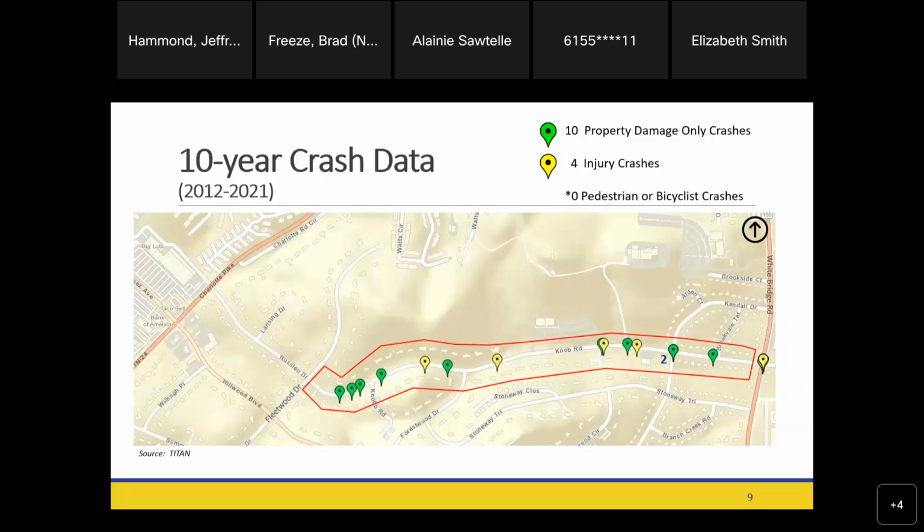We can't do speed cushions, as I mentioned, given that grade. There may be some curve warning signs that are warranted or something like that. But outside of that, it's just a tough alignment to deal with, and I think that's probably at least part of the contribution to those crashes there.